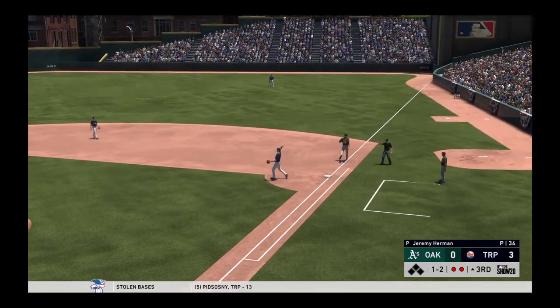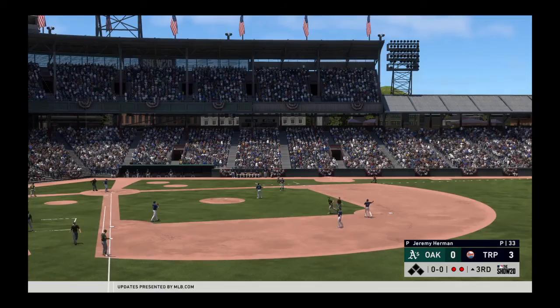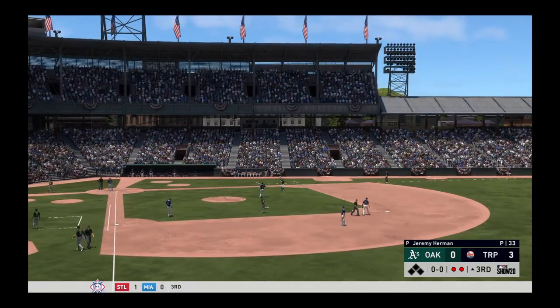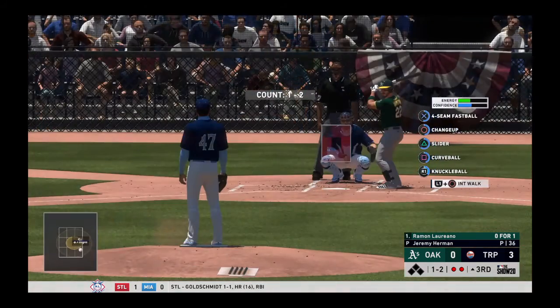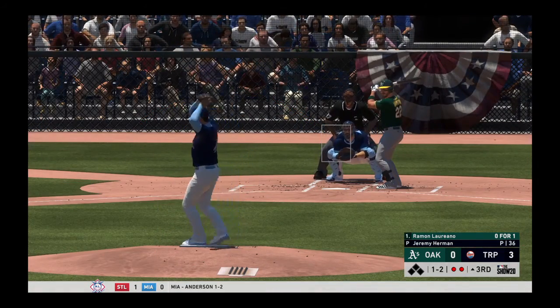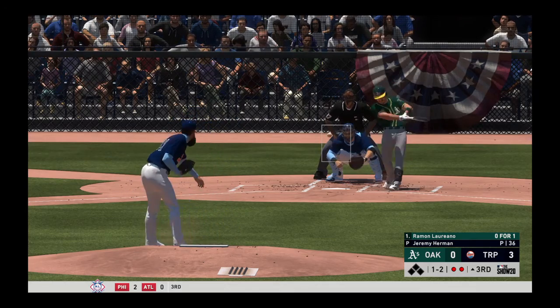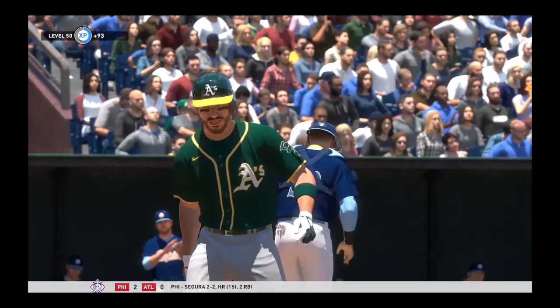Return throw is in time, and what do you know, they do get the double play. Now batter, number 22. Back to the top of the order now, and up next will be Ramon Laureano. Struck him out, so he's set down on strikes for the second time today. Nothing doing there for the A's.